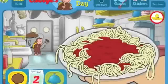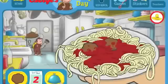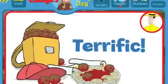We need two meatballs. One. Two. That's it. We've got some happy customers. Terrific. You just got a new page for your sticker book. Click the green button to keep playing.